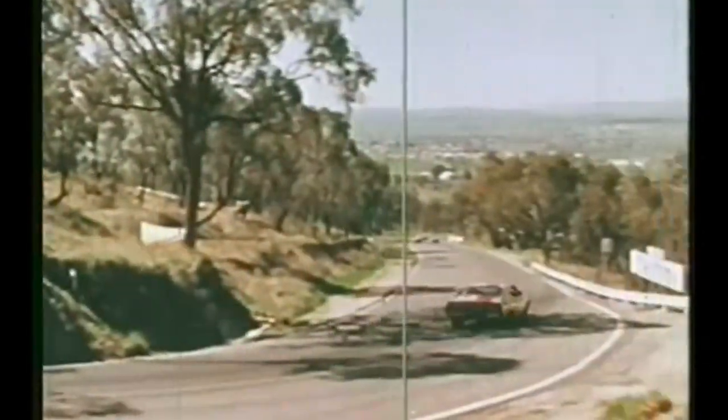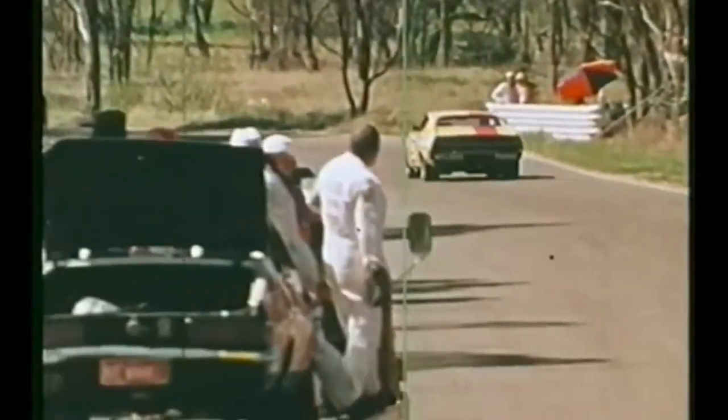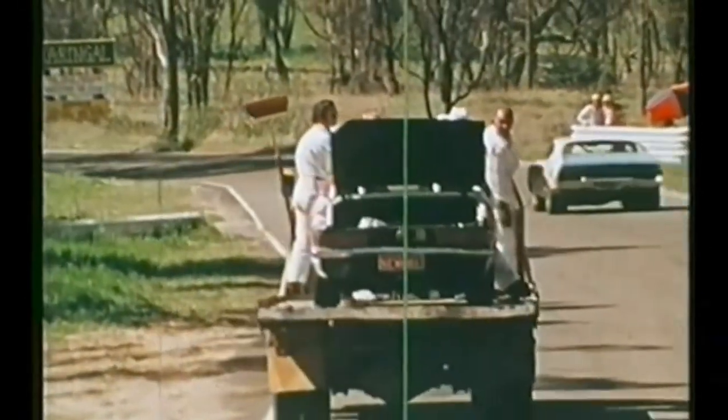Hey, look at that for a shot. He's passing the car. He's hit. Moffat's in shot too, but he's a couple of laps in front of the yellow Falcon. Moffat's got to get a move on because Chivers is well ahead.